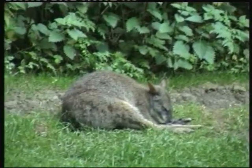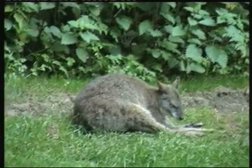Well, there you've got a sleeping wallaby. Hello?